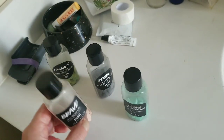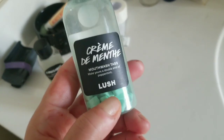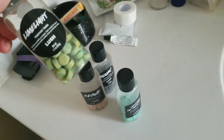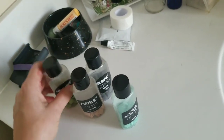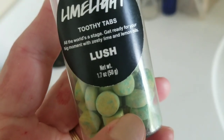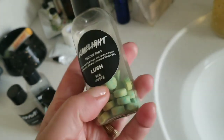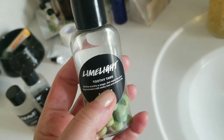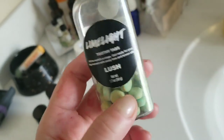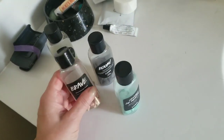And I definitely attribute this to getting my teeth much healthier, my gums much healthier. So yeah, when this one's gone, I'll be getting Miles of Smiles. But basically, it's a pill, and you put it in your mouth and you chew it, and then you put water on your toothbrush and you brush your teeth. I mean, this is great because you can travel with it. You don't have to worry about the travel limits of 3 fluid ounces or less. It's not fluid, so you don't have to worry about TSA and stuff like that.